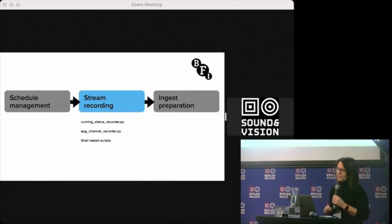So for the same reason that we have two schedule updating scripts, we also have two different recording approaches. 14 of our 17 channels are recorded using the event information table now and next data fetched from the UDP stream, and three recorded using the EPG schedule recording scripts, again, as we just said, Channel 4, More 4, and Film 4. We also have shell scripts that manage restart of the Python scripts should one of them fail.